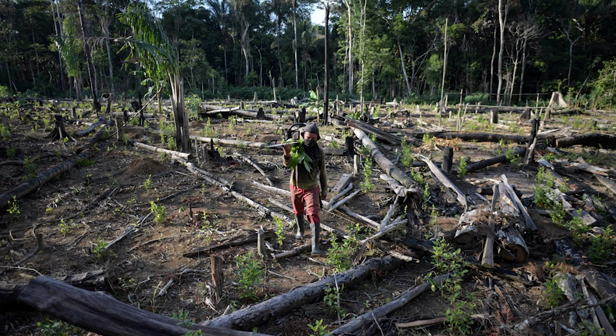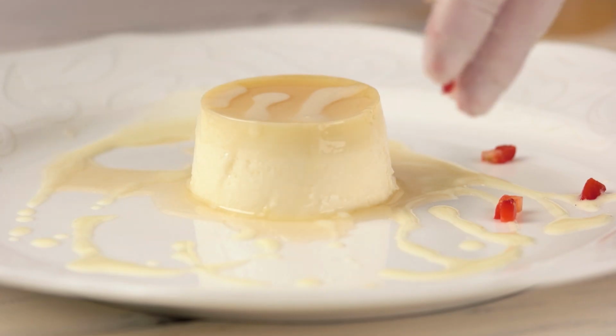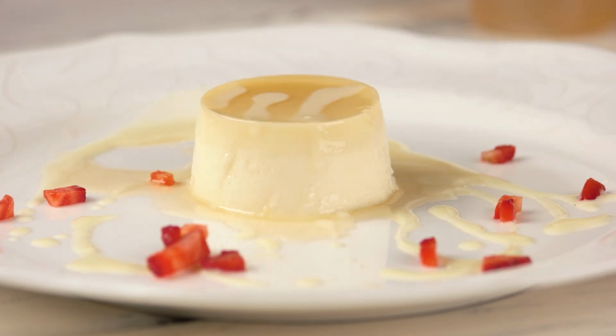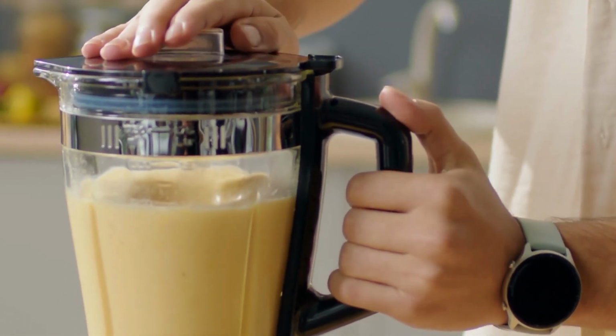Recipes. The Abiu fruit, with its creamy and sweet flesh, is not only a delightful tropical delicacy on its own, but it also lends itself beautifully to a range of delectable recipes. From refreshing beverages to scrumptious desserts, we've got you covered.